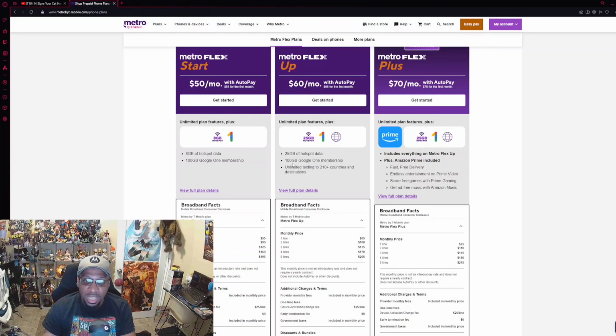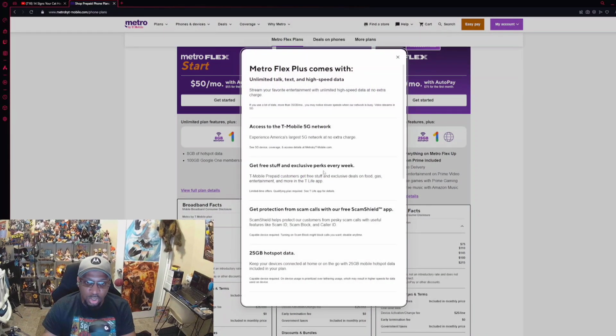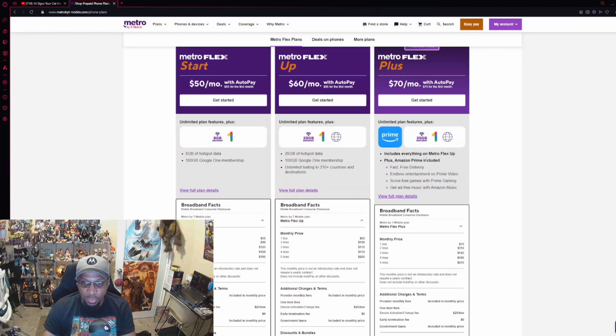You get the 100 gigs of Google One. You still get that, in case you're wondering, because here's a one right here. It just doesn't say it. If I tap full plan right here, it'll let you know exactly what you get. So you get all those features, right?